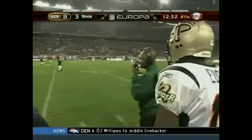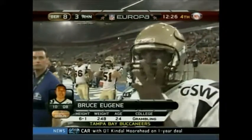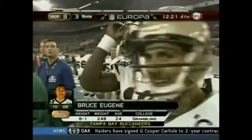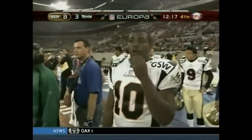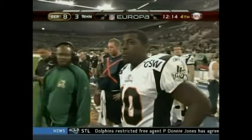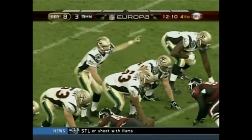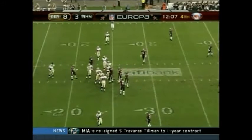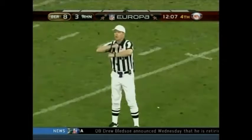There you see Bruce Eugene, who is the backup quarterback for the Thunder from Grambling. He was with Frankfurt in training camp. Omar Jacobs, who was the backup quarterback at Berlin, was hurt about the last week of training camp, had an ankle injury. He's rehabbing. So Bruce Eugene right now is the backup quarterback. 6'1", 248. You can see why they call him the Big Easy. Yeah, and I watched him in training camp in Tampa as well. He's got a gun. He really has a strong, strong arm.